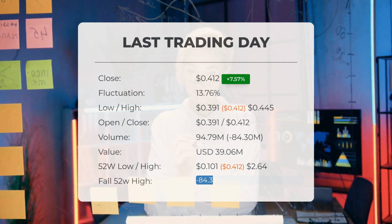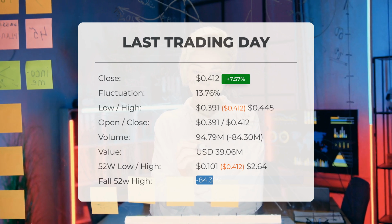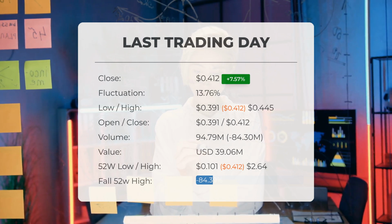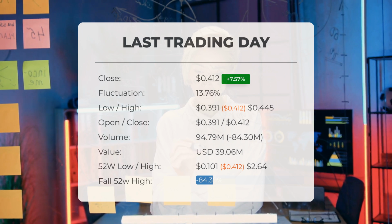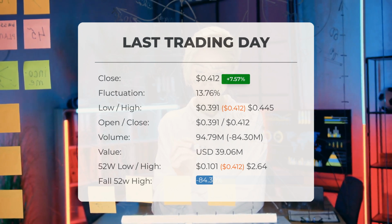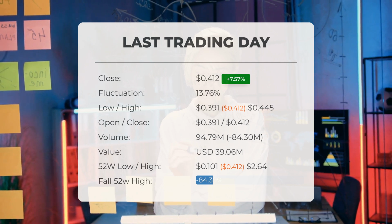The trading volume decreased by 84 million shares on the last day, with a total of 95 million shares traded, amounting to approximately $39,060,000. It's important to note that declining volume amidst rising prices may indicate divergence and could serve as an early warning of potential changes in the coming days.